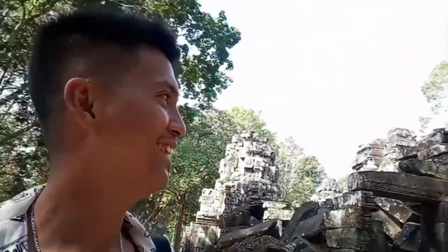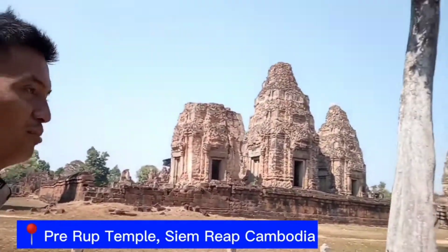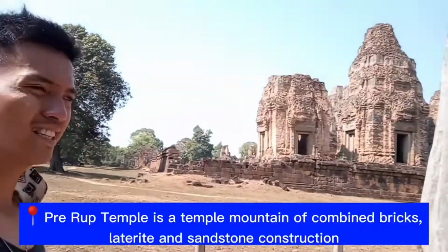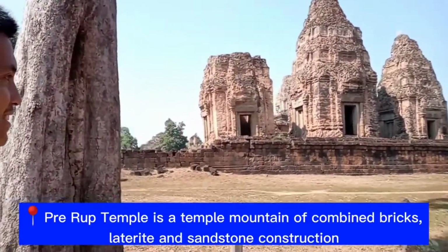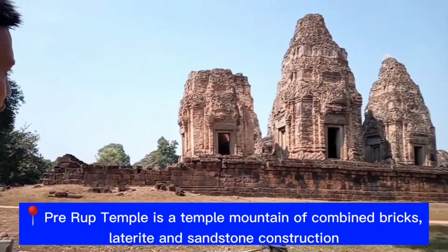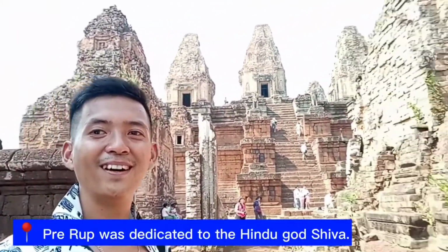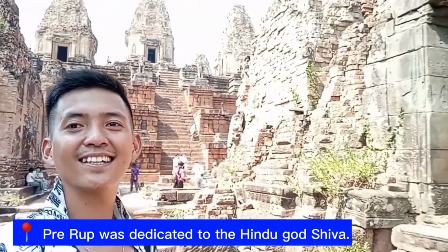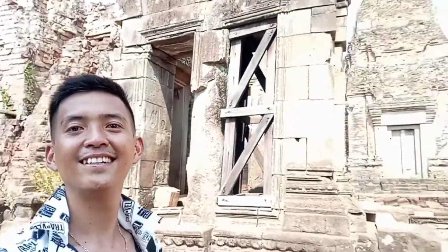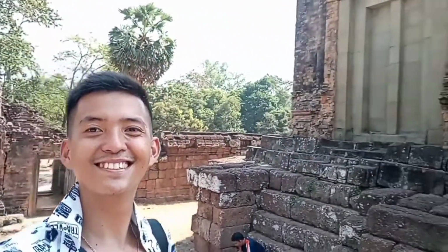Shortcut, kumbaga. So, ito po yung Preah Rup, isa sa mga tourist attraction din dito sa Siem Reap. Let's see the beautiful of Preah Rup. Please welcome to Preah Rup Temple here in Siem Reap, Cambodia. Ayan. Preah Rup. So yeah, anyways.